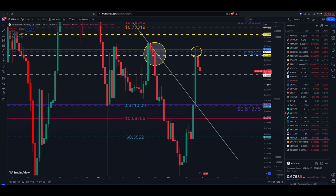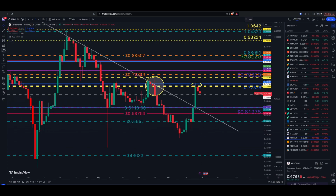Keep in mind that these 3 levels have acted as price resistance a couple times over here, a couple times over here, lining up with the 45-degree resistance line, and then once again right here. So we'll see if that marks the top or it's just a short-term top and we start to trade back up. Time will tell, guys. Time will tell.